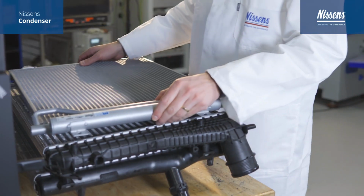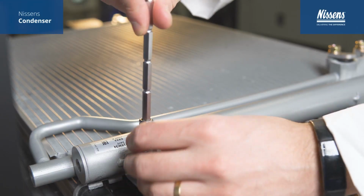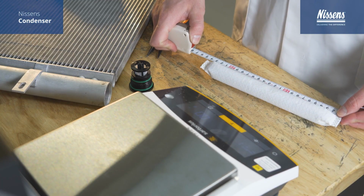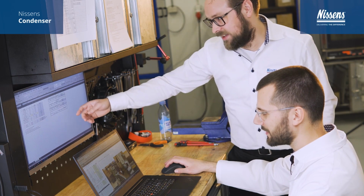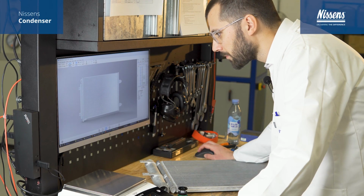Additionally, we evaluate product fit, including fitment to other components such as the radiator. We perform a specification of the dryer, including the type, material, and weight. With all the data collected, Nissens product performance can be validated using a theoretical calculation before carrying out the physical approval test.